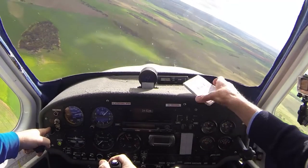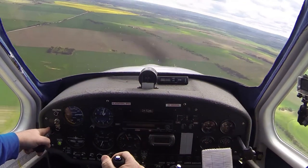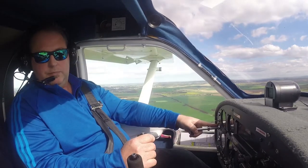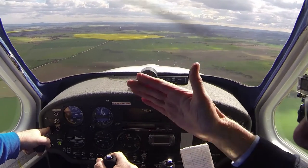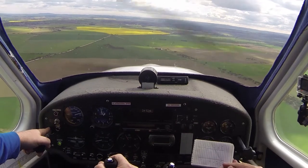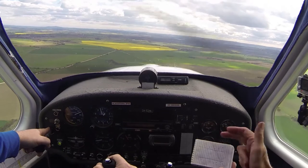Just as a guide, this might help you, people say, when do I turn on final? If you like, there's three cones either side, two cones, one cone, yep. Standard runway. You line up, as we're coming in this way, if you line up the three on this side with the one on that side, that's the point you turn.